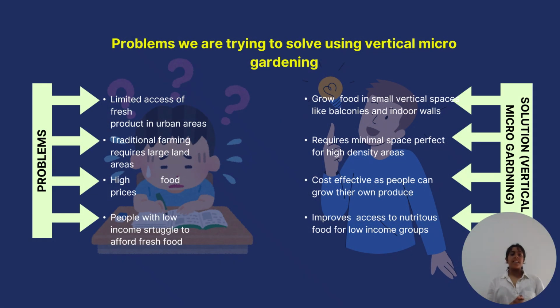In many of these areas, fresh fruits and vegetables are only available in supermarkets or markets. For people living in low income communities such as slums or rural regions, these foods are often way too expensive or too far away to access easily. One major reason for this is lack of available land. Traditional farming needs large open spaces, but urbanization and soil degradation have made that difficult. As a result, we face food shortages and high prices.